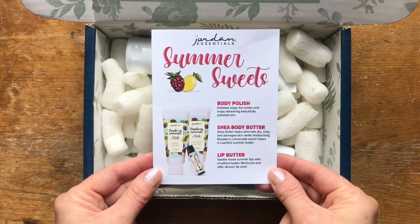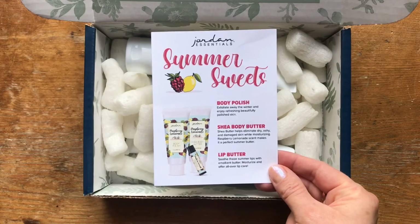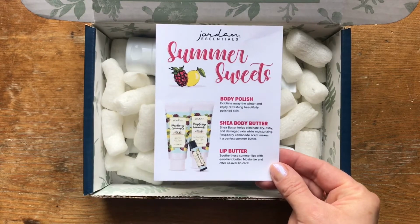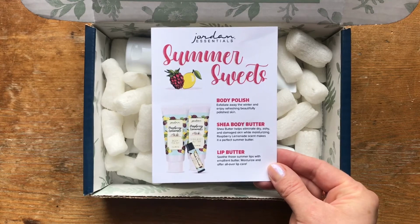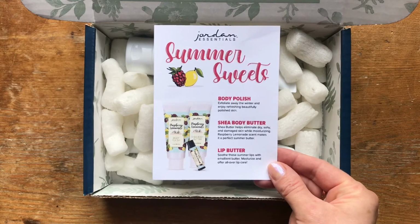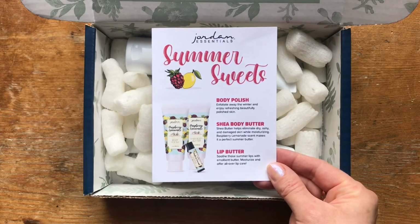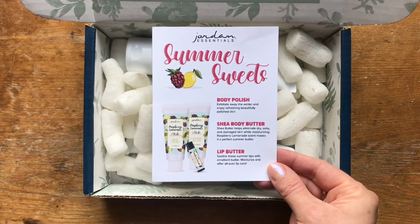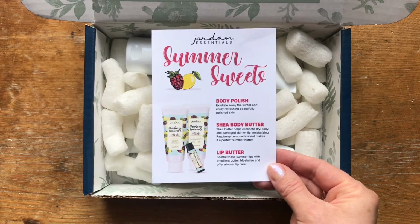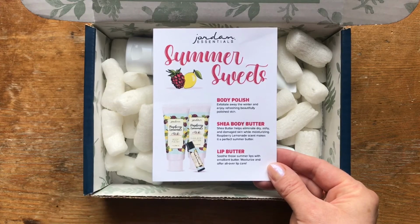So the wonderful products we have are in this really great scent, which is a raspberry lemonade. This is a new scent. We've never had it before. I will tell you, I took a sneak peek and sampled the scent, and I absolutely love it. It's fresh, it's light, it's summery. It reminds me of my favorite lemonade, and it's a great collection of wonderful products for your body. If you want to use all three, you certainly can, but it's also something nice you could break up into some smaller gifts.